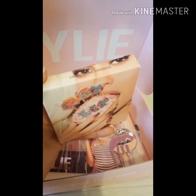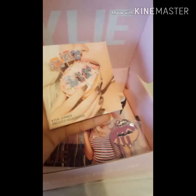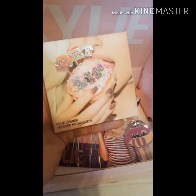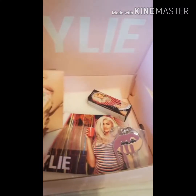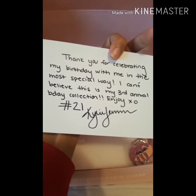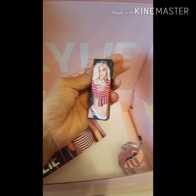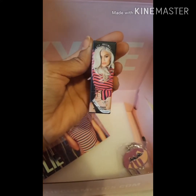Oh, look, Champagne Shower. She doesn't have this one anymore either. It was limited edition for her birthday, so I had to get this one, y'all. Oh my gosh, and it came with this card. Y'all, I get something from every one of her special editions because they are the fire. And look at this. Oh my gosh, y'all.